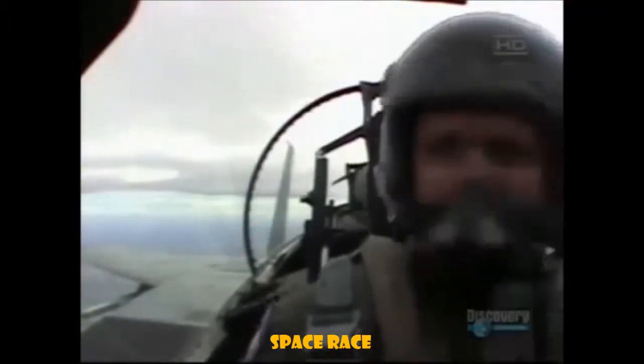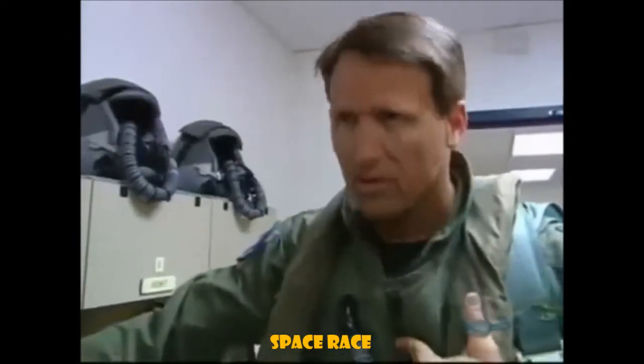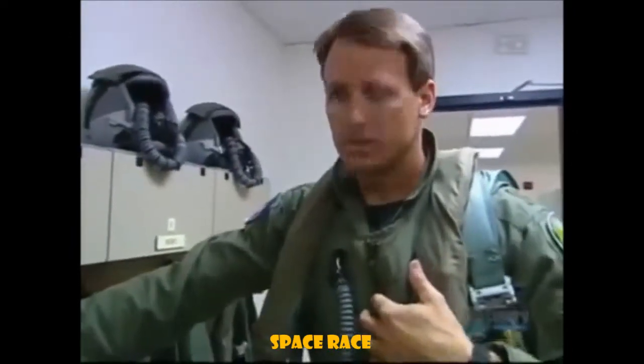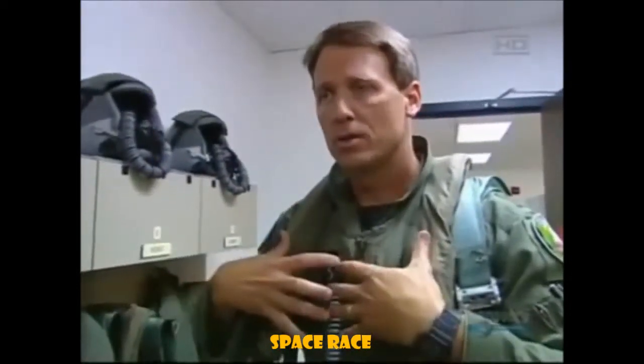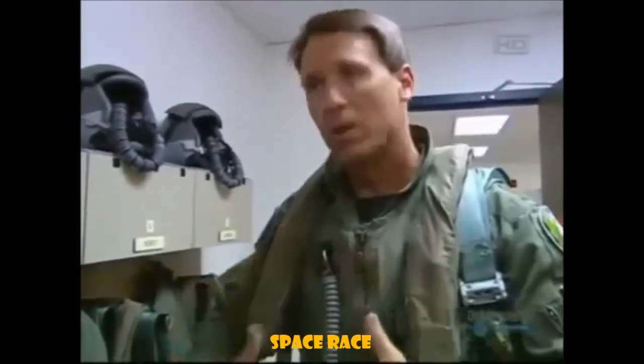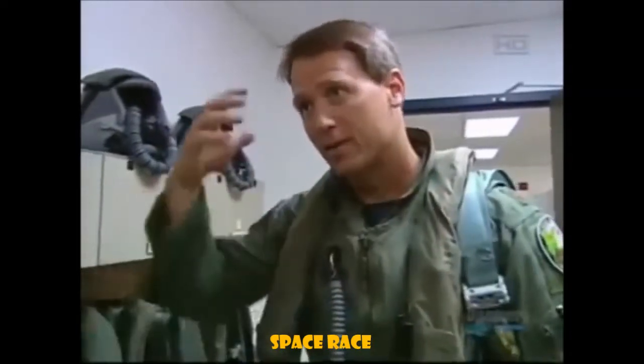In order to be able to cope with the 9 Gs that the airplane will pull and actually sustain for a little bit of time, they give us several different pieces of equipment to help that happen. That's the combat edge vest. It fills up with air, keeps the internal pressure in your chest cavity, so the blood can actually get pushed out of your chest cavity and into your head.